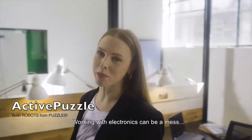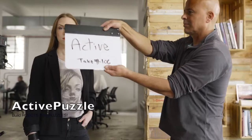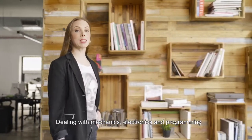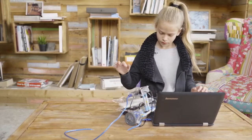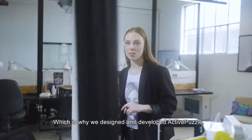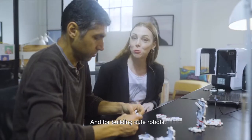Working with electronics can be a mess. The same goes for robotics. Dealing with mechanics, electronics, and programming all together at the same time may cause everything to fall apart. Which is why we designed and developed Active Puzzle, a simple language for playing with electronics and for building cute robots.